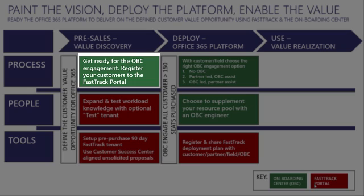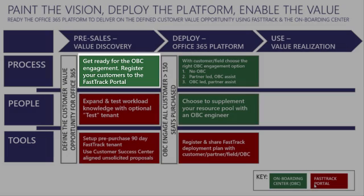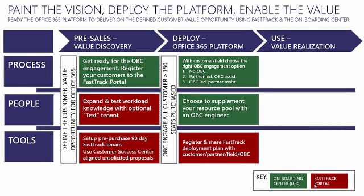At this point, if the partner has already registered the customer to the Fast Track portal, the Onboarding Center is in good shape to know who to reach out directly to in the partner. Of course, the field are also providing this information, but the end result is, if any partner gets into the Fast Track portal and registers the customer, then the Onboarding Center will find it and use that as a reference point when working with the field to establish who is the right partner to engage with.